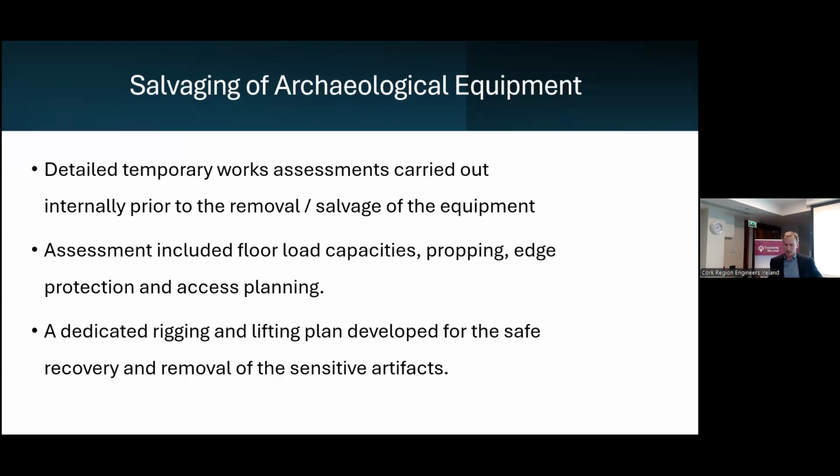Lifting operations were carried out under strict control with an appointed person, lift supervisor, and a rigging crew on site at all times to ensure both structural safety and the safety of the heritage equipment. All items were carefully handled, logged, and transferred off-site for conservation and future display.